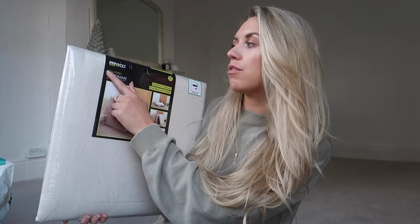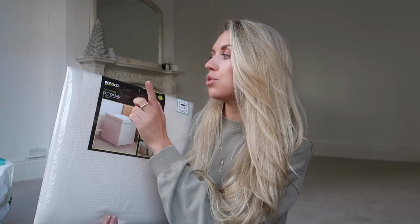But without further ado, let's crack on with showing you some of the festive finds that I picked up from Poundland. I have 6 bags of things to share with you. The first thing is probably the least festive thing. It's an ottoman. I think this was £5 because it's from the Pep & Co range. They have loads of amazing homeware in Poundland. If you go to one with the Pep & Co range, you can really get some good finds.